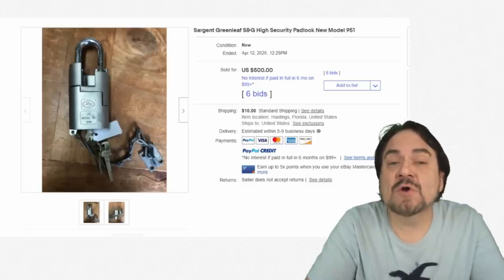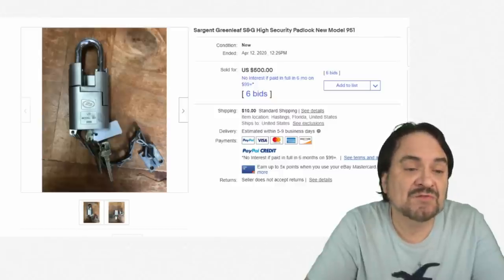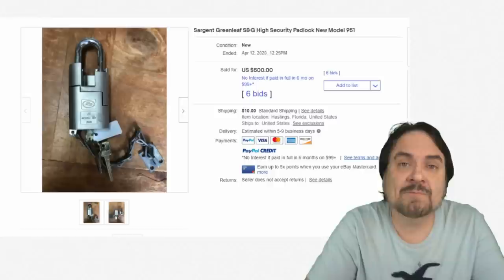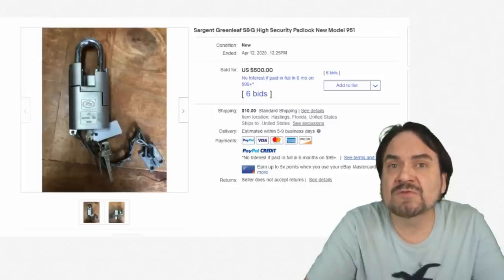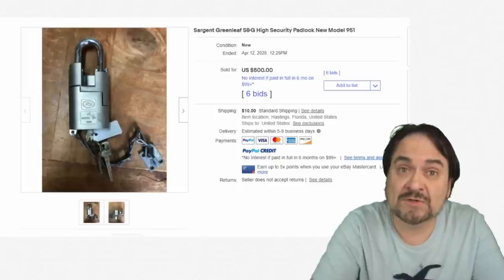Now there's tons of new ones as well. One of the primo versions here are the Sargent & Greenleaf. These are high security ones. Many of these were made for the U.S. government, so you do have to watch out on which models, which types you are selling. But almost any one of these will go for some insane amounts of money. $500 on this one here.